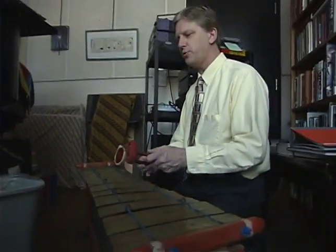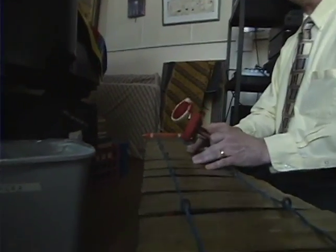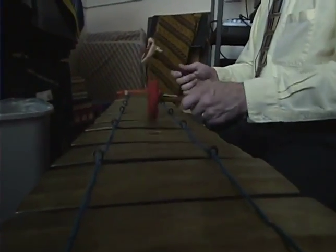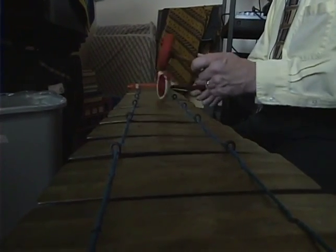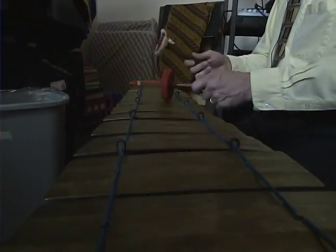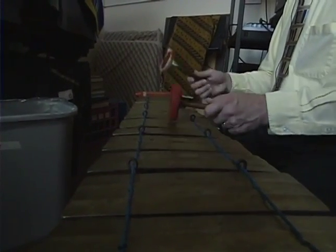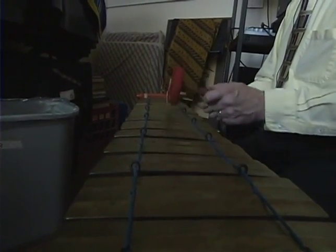You want to play some? Play something else for me. Well, I don't really know any tunes. I know that one of the characteristics of this from a Javanese point of view is these ostinatos, or just repeating patterns. So is this pretty well tuned? Yeah.